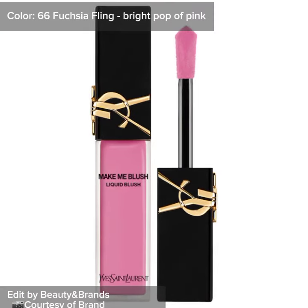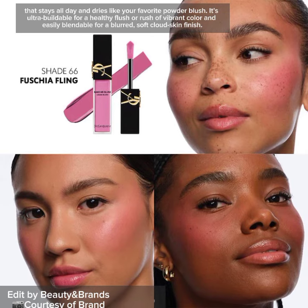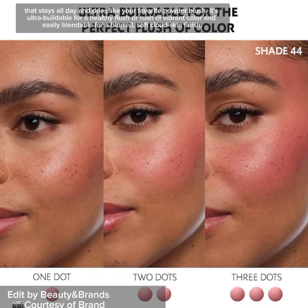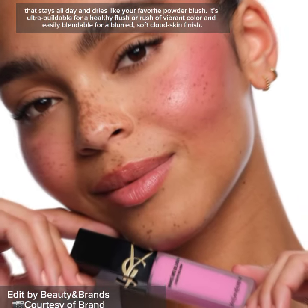Color 66 Fuchsia Fling, Bright Pop of Pink, that stays all day and dries like your favorite powder blush. It's ultra-buildable for a healthy flush or rush of vibrant color and easily blendable for a blurred, soft cloud skin finish.